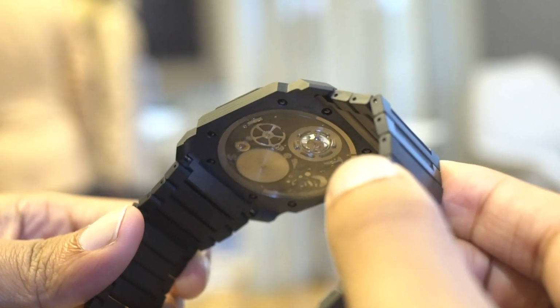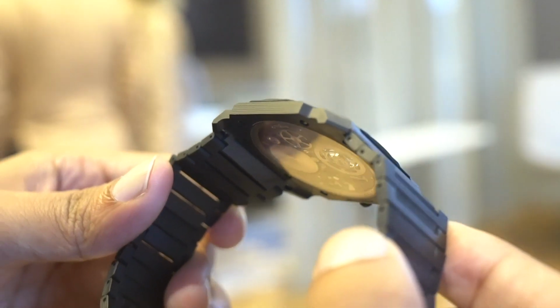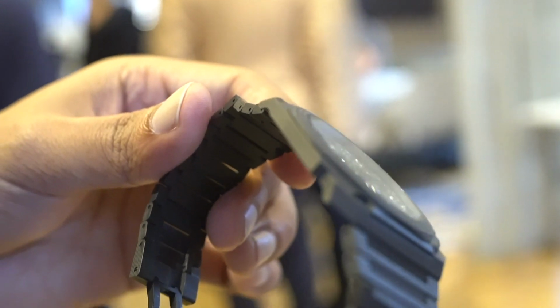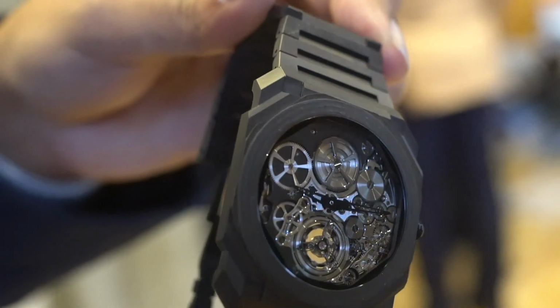And the beauty of it is that if you take it out and look at the back, for the first time we disclose a full view of the peripheral mass, which last year was just a small see-through. Here you can see and understand really the rotor, which is really peripheral to the movement, thus allowing it to be the thinnest while having the self-learning capability. So I think it's one step forward.